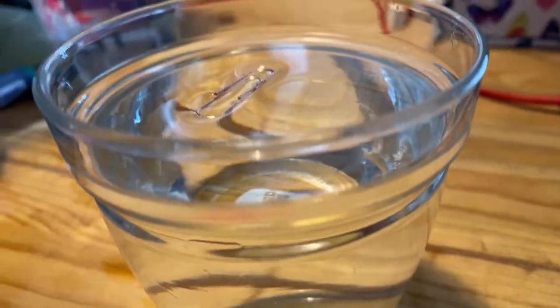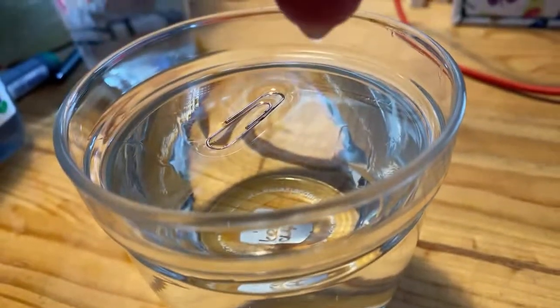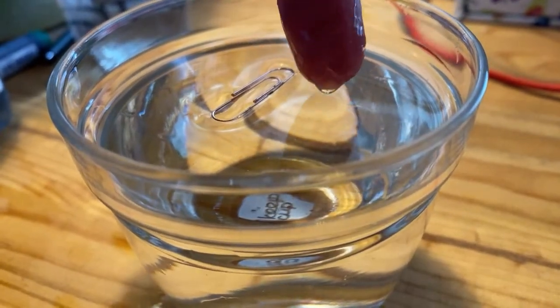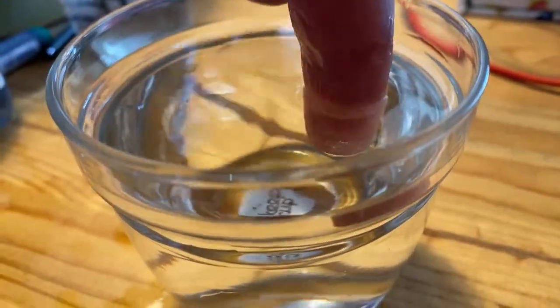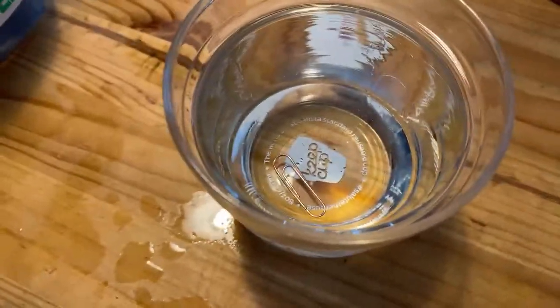Right, okay. So it's floating because all the water particles are kind of stuck together like magnets and they've made a skin. I'm going to break the skin using the washing up liquid, which is on my finger. What's going to happen? Yay! We got there!